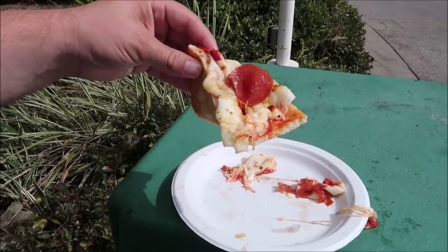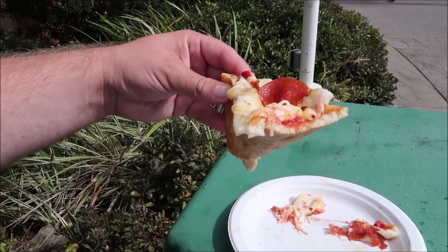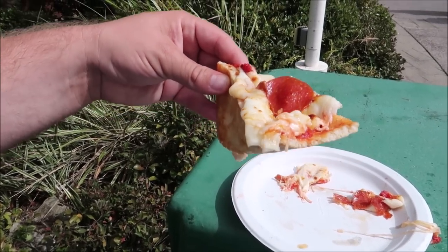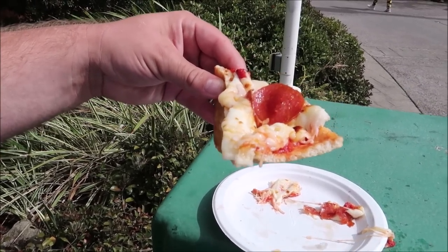Well, I'm gonna say it. It is not the worst pizza I've ever had. It's way better than 7-Eleven pizza. The only thing is it costs $9.99 for the pizza slice, but that's theme parks. But a little good snack, and at least it didn't let me down like Big Bird.